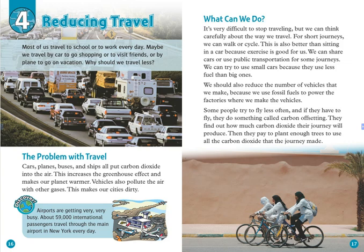Discover. Airports are getting very, very busy. About 59,000 international passengers travel through the main airport in New York every day.